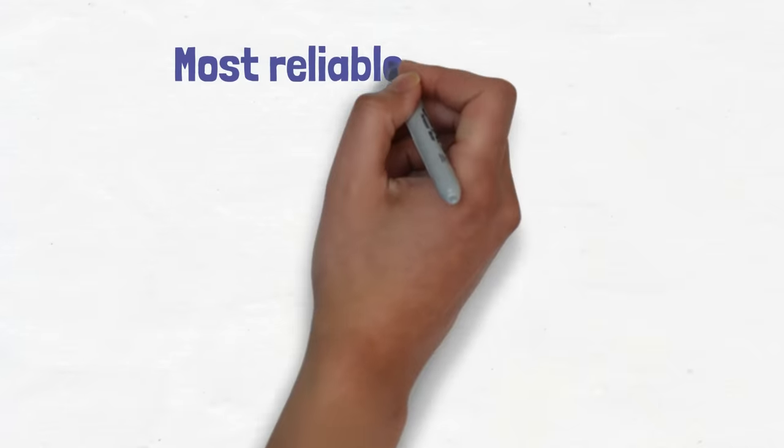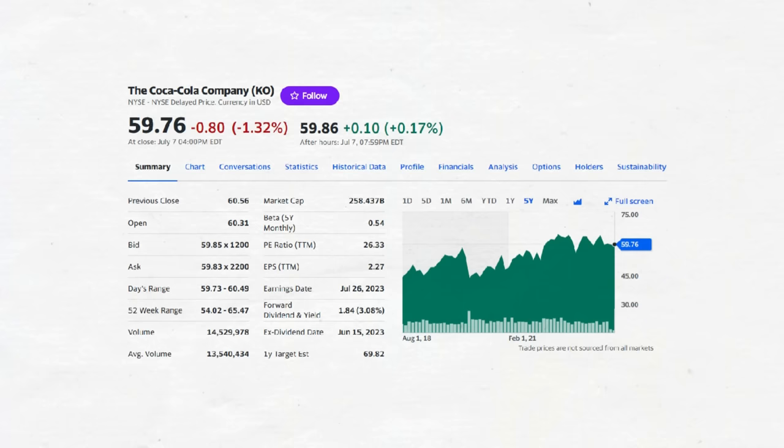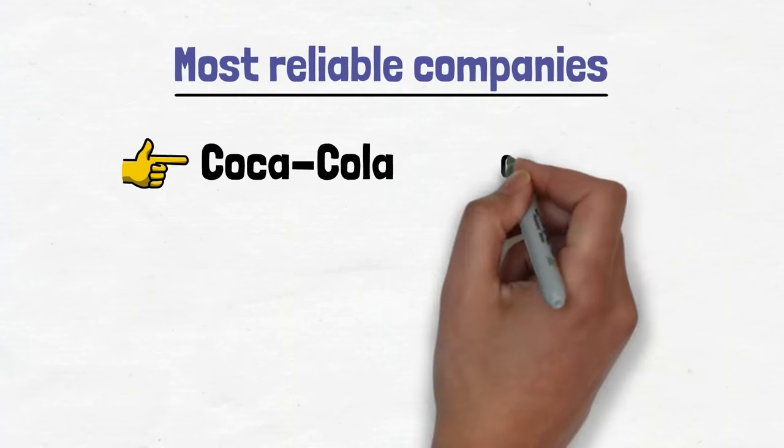Some of the most reliable companies are Coca-Cola, with a compound annual dividend growth rate, in short CAGR, of 5.34%. Procter & Gamble, with a CAGR of 5.73%. Johnson & Johnson, with a CAGR of 6.28%. McDonald's, with a CAGR of 8.39%.